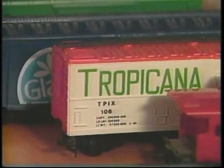Where do you keep your trains? I keep them down in the basement. I have them in a special room. I keep some of them on a shelf, and I keep my better ones on the track. How did you make the track?